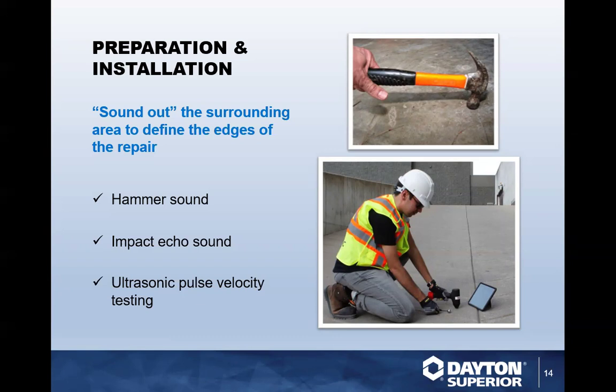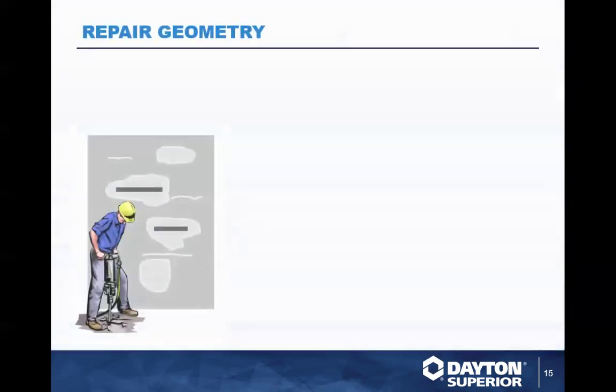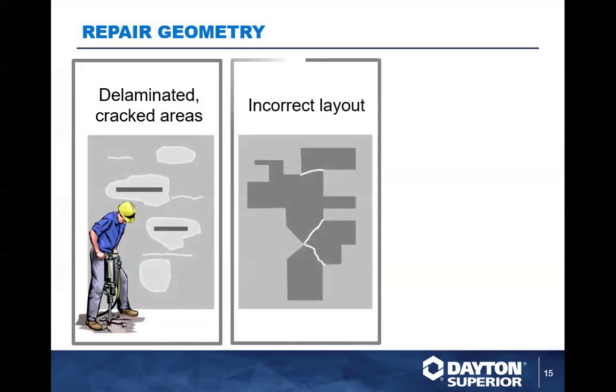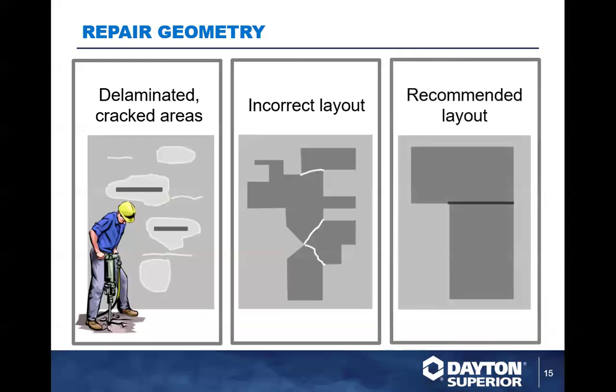Sounding out is really interesting. If you're interested in more information on that, I would definitely check out ICRI's concrete repair technician program. They have a lot of information on how to hear the difference between a hollow and a solid piece of concrete. Repair geometry is very crucial. This is, once again, not stuff you'll hear in a lot of residential settings, but commercial settings and with licensed design professionals, engineers, they know how this works.